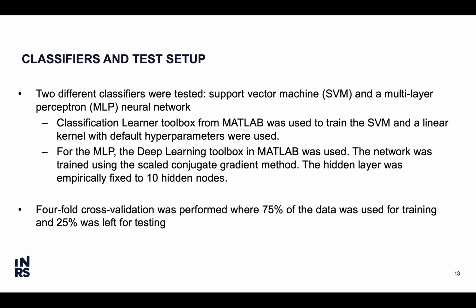To classify the saccadic eye movement, we use 2 conventional classifiers: a multi-layer perceptron neural network and a support vector machine classifier. To train the SVM, we used the classification learner toolbox from MATLAB with default hyperparameters. For the MLP, we used the deep learning toolbox in MATLAB. The network was trained using the scaled conjugate gradient method, and the hidden layer was empirically fixed to 10 hidden nodes. Finally, a 4-fold cross-validation was performed, with 75% of the data used for training and 25% for testing.